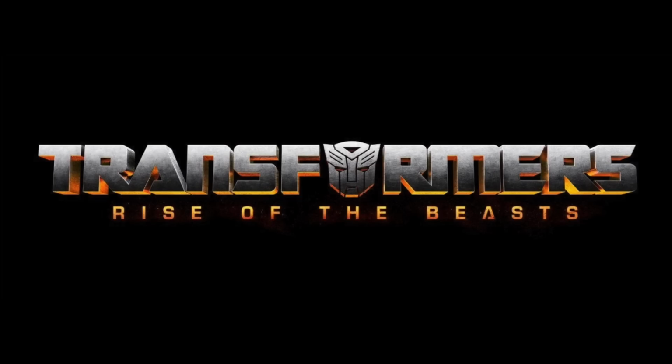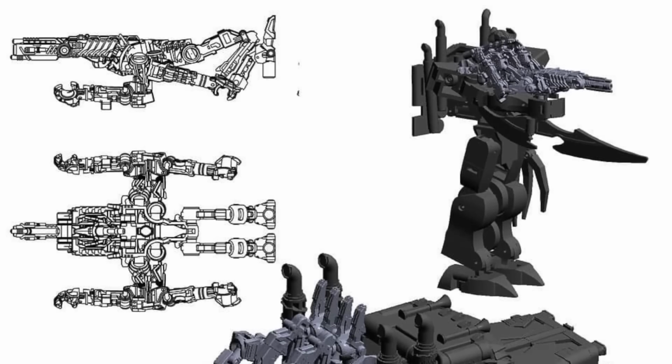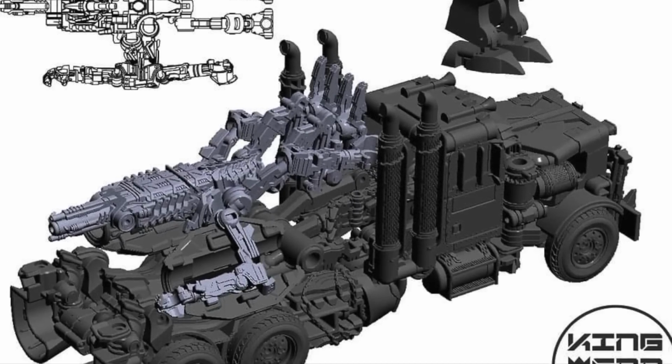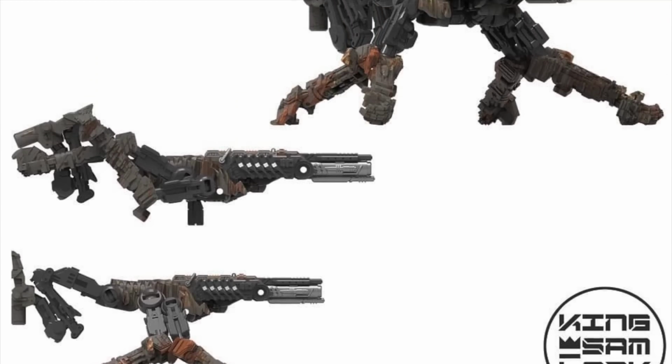And whilst we're on the topic of Scourge, we finally found out more details about that very mysterious Core Class Terracon Freezer, and I'm glad I've done this video slightly later in the day, as the designer himself actually put out some proper images of Freezer in his alt mode, showcasing that he's going to be able to combine with Scourge in both robot and vehicle mode. And it also showcases, I think he has 3 or 4 distinctive weapon modes.